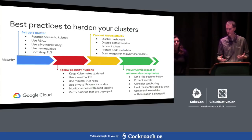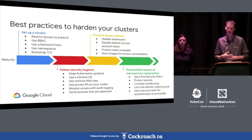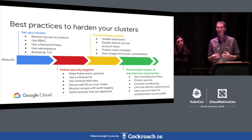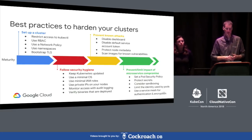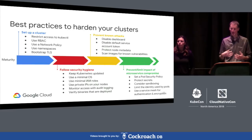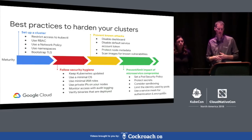But patching on its own is not enough. Right? There are many places where good defaults are missing in Kubernetes, and where you're going to need to do some hardening of your own on clusters. Earlier this year, we shared a guide on Kubernetes security, which provided a roadmap to help manage security, kind of depending on where your maturity of the cluster is.